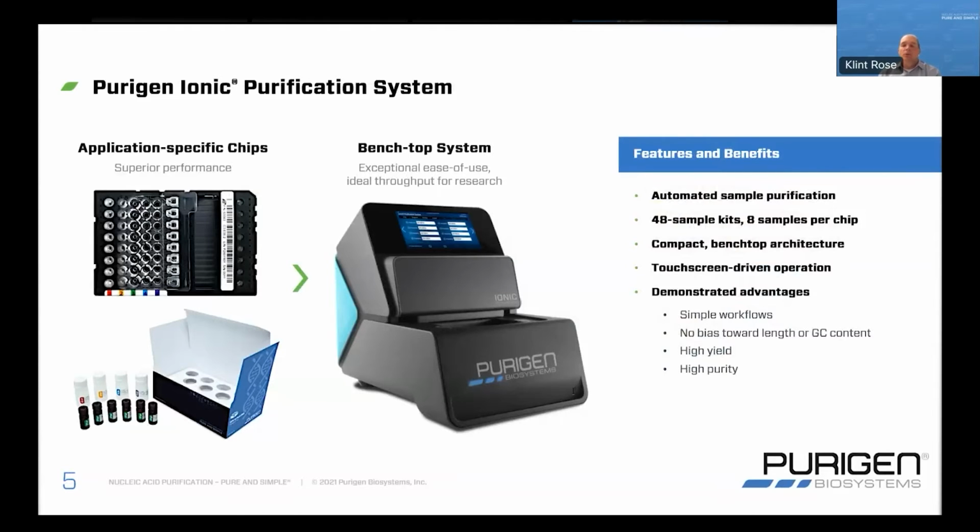All of the protocols are already on the instruments or can be updated to be put on the instrument. It's fully automated. It will guide you through each of the workflows. And each of the kits that we have come with an application-specific microfluidic chip. That's what you see in the upper left there, as well as a set of chemistries that enable you to perform the Isotachophoresis unique separation that I'm going to talk about.